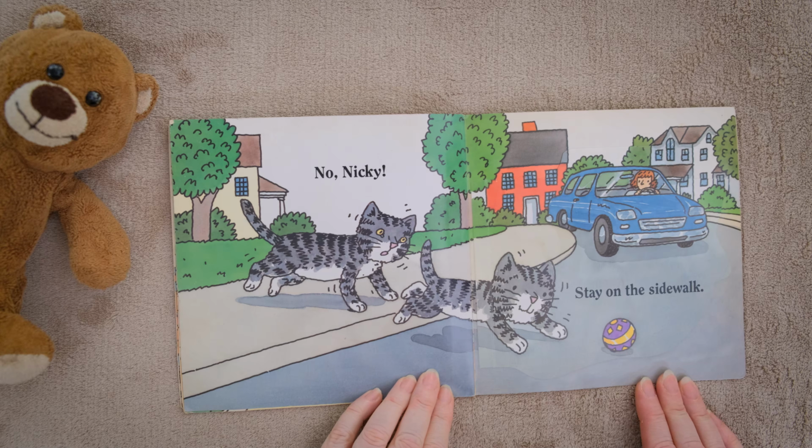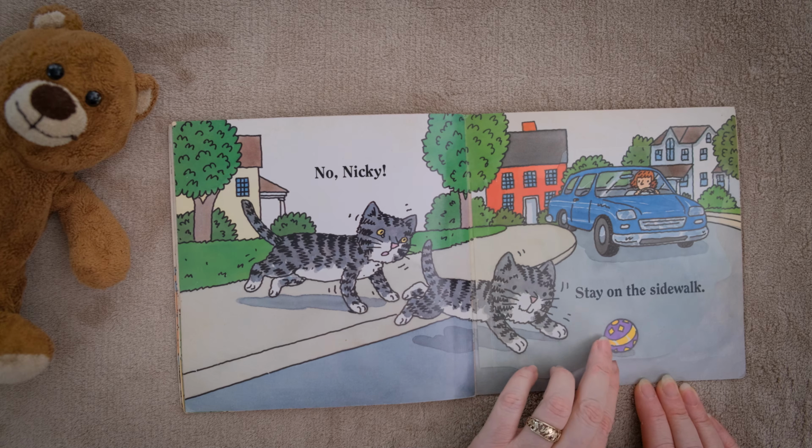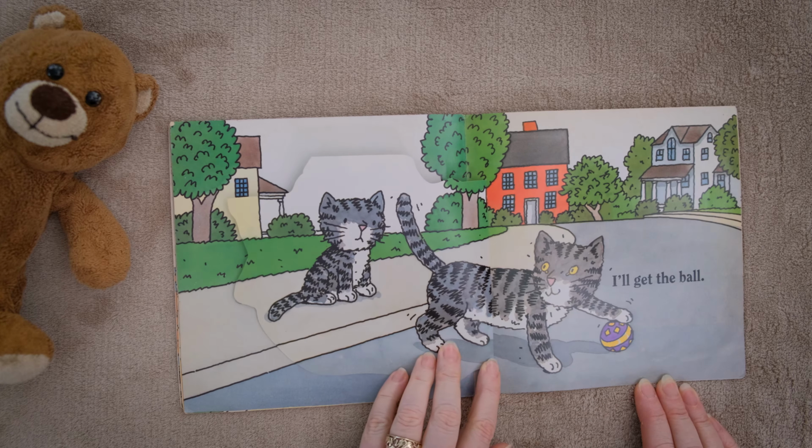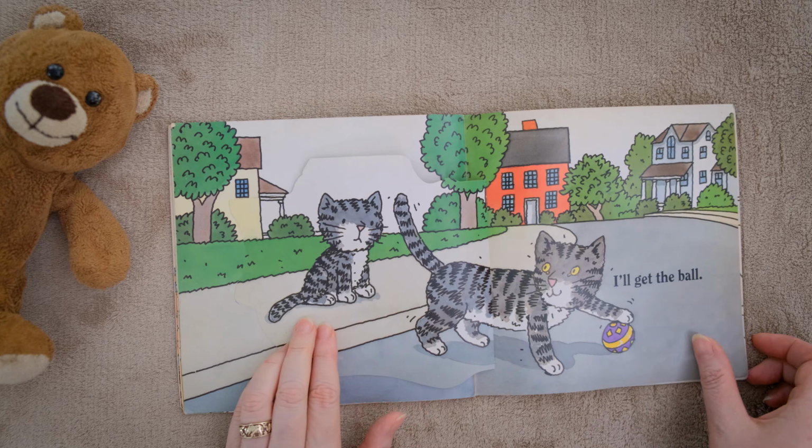No, Nicky, we don't go on the road. Stay on the sidewalk. Mother Cat will get the ball for you. That's good, Nicky.